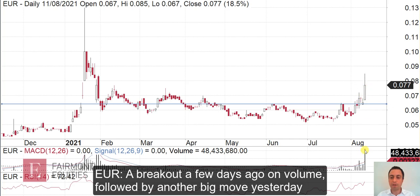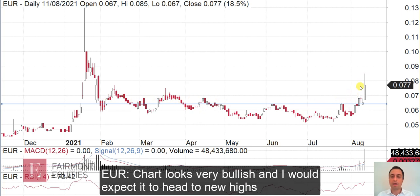So massive day up, massive volume. So it looks like this has clearly broken out of this base. And just like Vulcan, I'd expect a significant rally from here. I think it'll take out that high. So I'd be more than happy to keep holding on to this one.